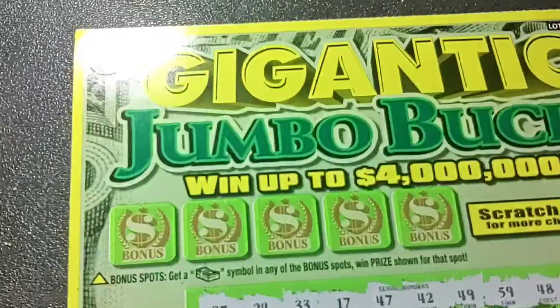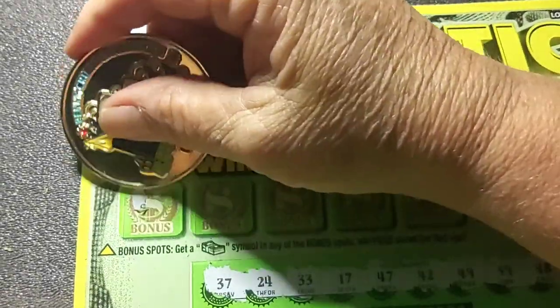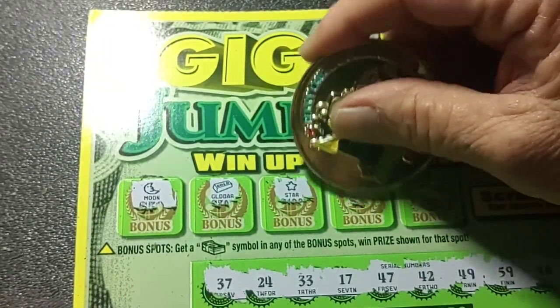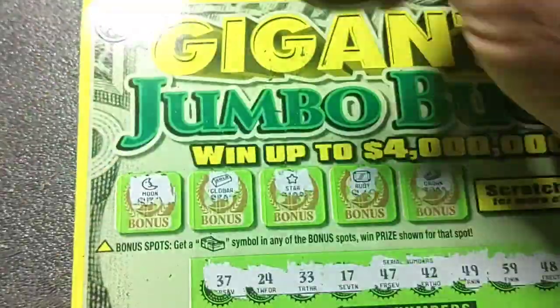Alright, last chance on this one, the bonus section. We're looking for a stack of cashola. We got Carter's Moon. Stack of cashola. Come on, cashola. No cashola. Got my crayon. Nope. Not on that one, guys.